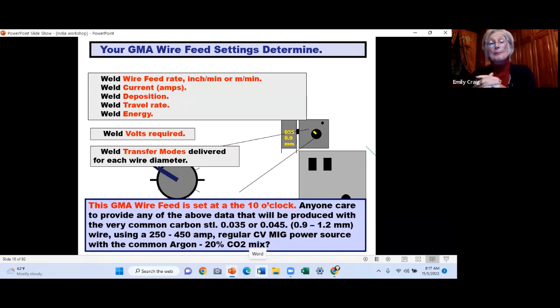So the wire feed basically delivers in inches per minute, typically, or meters per minute. It delivers current, it delivers the deposition rate for speed, which controls deposition rate is travel rate, and speed controls weld energy. Wire feed rate determines the voltage that's going to be required from the power source. And each weld transfer mode, short circuit, pulsed, or spray, requires a certain amount of wire feed, which we're going to learn here today.